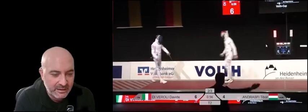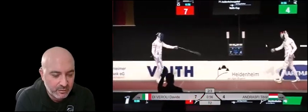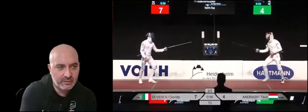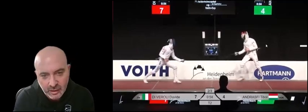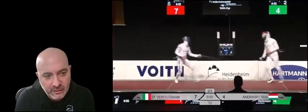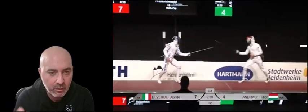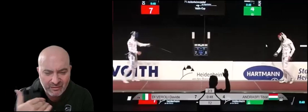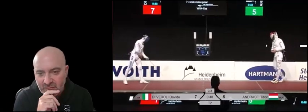So again, he gets aggressive there. Veroli, watch it. It's subtle. The counterattacks are almost always with opposition with Veroli. He's not just hitting straight, but closing the line with the blade when he's making those counters is creating more of an opportunity for single lights. He tries to go into the preparation there to catch him off guard, and Andrasfi just hits him with a simple counterattack, it looks like.